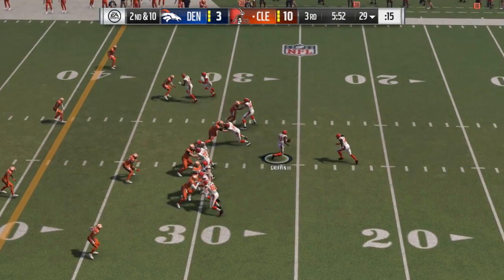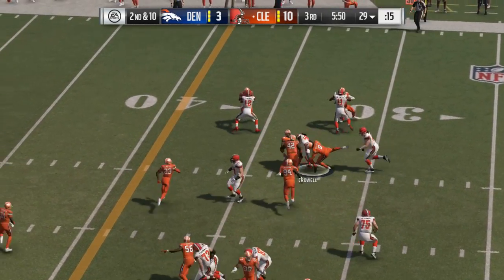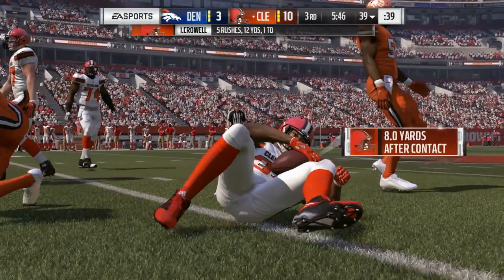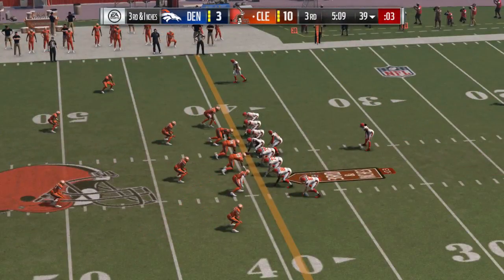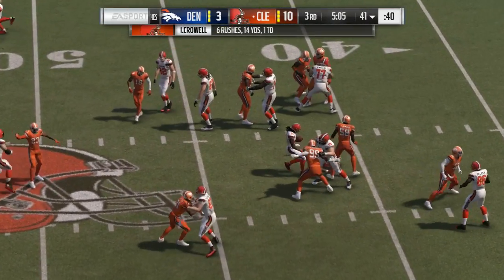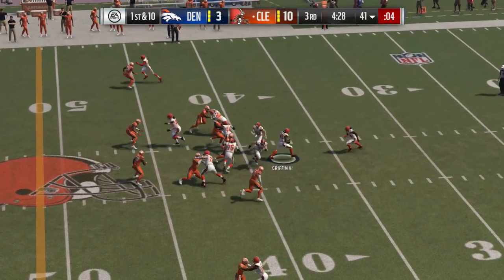as an incompletion there to Terrell Pryor will set up the first play of the second half. And here on 2nd down, Isaiah Crowell is stumbling and bumbling his way all the way down to the 39-yard line. 3rd down and inches now for the Cleveland Browns. Let's see what they go ahead and do. And you guessed it, running right up the middle is Isaiah Crowell. Busts his way forward and gets the first down for the Browns.